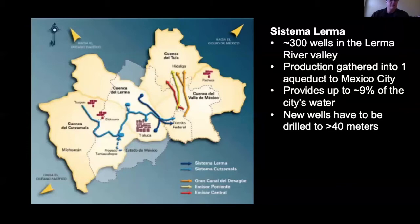More recently, another system called the Sistema Cutzamala pipes water from further west and provides much more water than the Lerma. And here's the Sistema Cutzamala, which again pumps water into Mexico City. Continued extraction from the Lerma has pulled the water table down to where wells now need to be drilled down to 40 meters, whereas within living memory, the water table was nearly at the soil surface. Continued drawdown in the Lerma is putting these marshes at risk. Even so, it's not enough for the water supply to Mexico City.